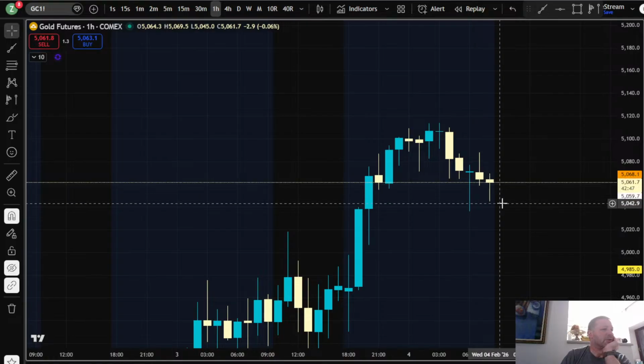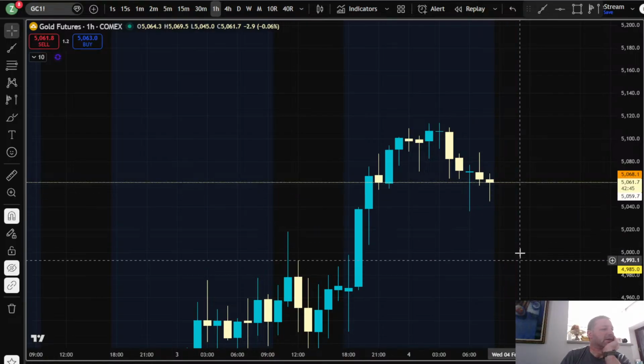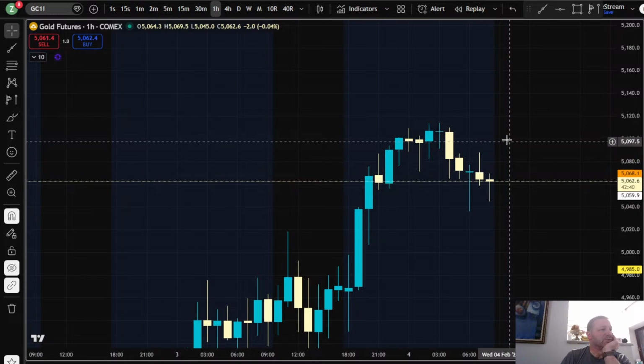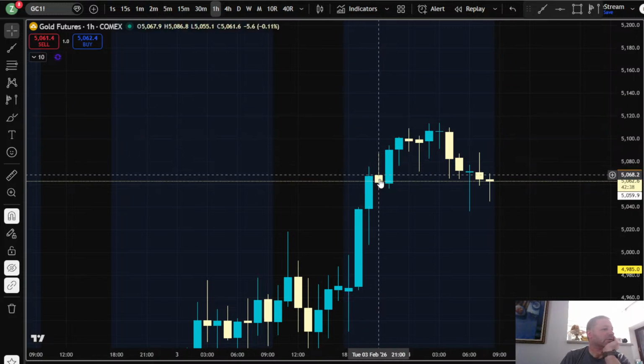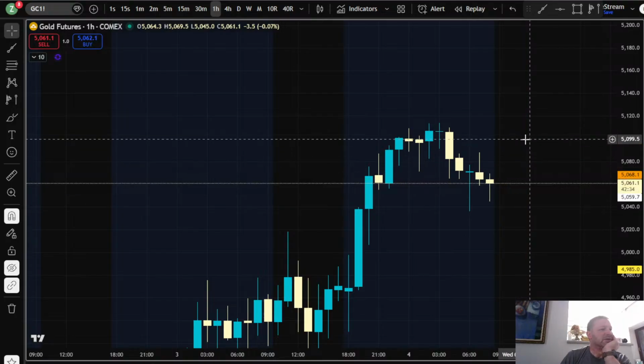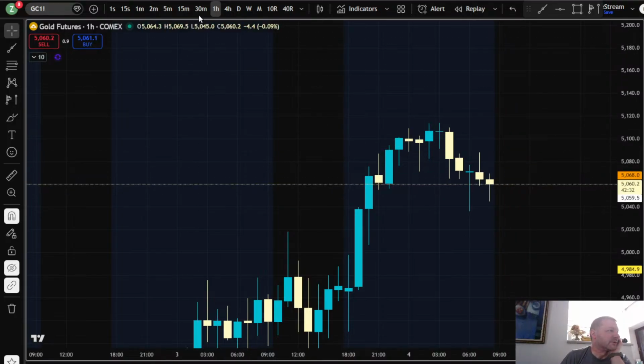So are we going to keep retesting 5,050 and push back down, or are we going to keep the support and see it push back up and continue over 5,100? Those are the questions I have. Which way is it going? It's got resistance at 5,100 and support at 5,050.